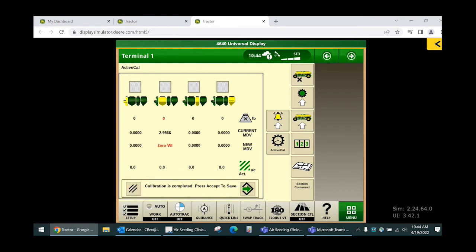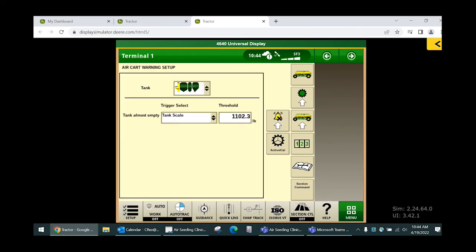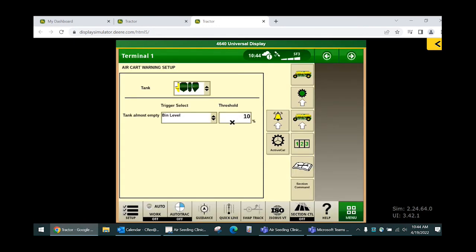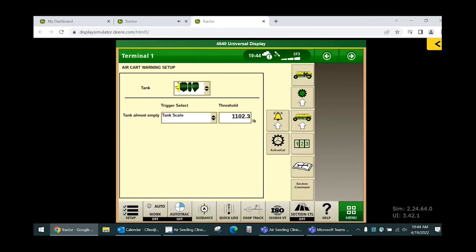So the other thing that you're going to find on the C-Series cart, and I'll go back, is we also have this alarms button here. So we can go into alarms. We can take a look at it, trigger select, tank almost empty according to tank scale, and I can give it a threshold, so once I see approximately this amount of weight, I'm going to get an indicator that I'm getting down in that. You can also look at it from a bin level sensor that will give me an alarm to start taking a look at maybe refilling, or it can also take a look at area to empty. So that's just what that alarms is about with the C-Series carts.